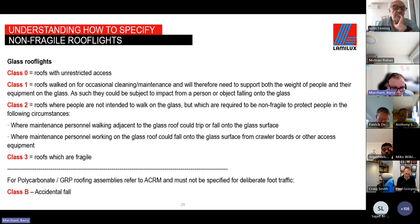Class three is fragile and frankly should be avoided. You're just talking about two pieces of toughened glass. Nothing's going to stop anything or anyone falling, and you shouldn't be putting that above anybody's head in this day and age. It's basically best practice to consider all roof lights to be fragile, unless they have been recently assessed as otherwise.